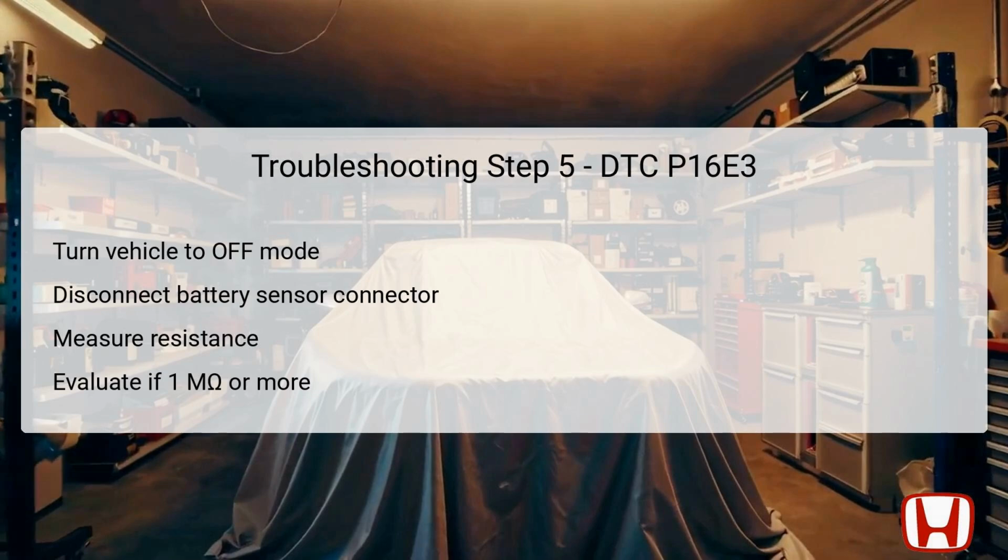In this fifth step, the troubleshooting begins by turning the vehicle to the off or lock position to ensure safety during diagnostics. Disconnect the 12-volt battery sensor's 2P connector, preparing to measure the resistance between designated test points. The test condition mandates that the vehicle remains in the off mode with the battery sensor disconnected.